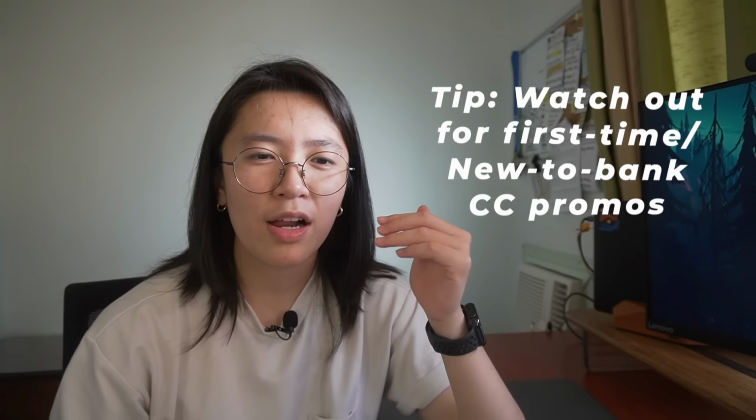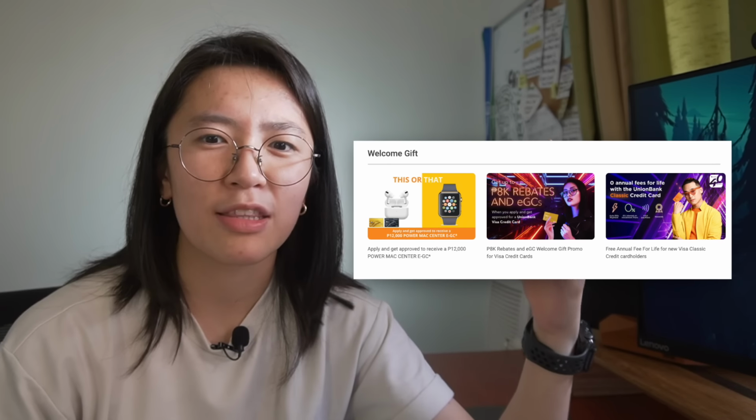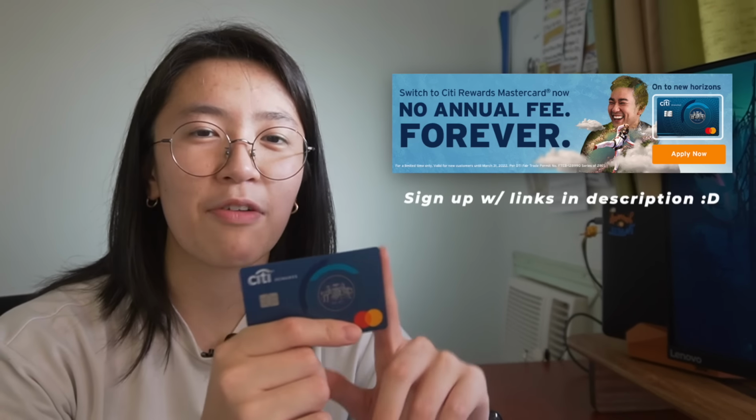A quick tip no, if you're like a first-time credit card applicant to a certain bank, you should watch out for the promos that they have. Like for example, sa Union Bank, they actually have free GC promo right now. BPI also has a no annual fee for life promo. Citibank Rewards card, it has a no annual fee for life promo right now.